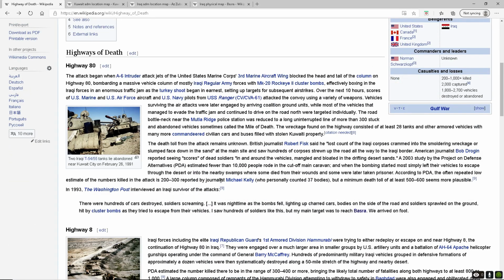Let's see, the attack began when A-6 Intruder attack jets of the United States Marine Corps' 3rd Marine Aircraft Wing blocked the head and tail of the column on Highway 80, bombarding a massive vehicle column of mostly Iraqi regular forces with Mark 20 Rockeye II cluster bombs, effectively boxing in the Iraqi forces in an enormous traffic jam as the turkey shoot began in earnest, setting up targets for subsequent airstrikes. Over the next 10 hours, scores of U.S. Marine and U.S. Air Force aircraft and U.S. Navy pilots from USS Ranger, CVA-61, attacked the convoy using a variety of weapons.